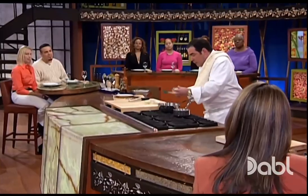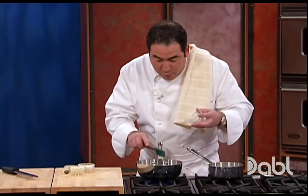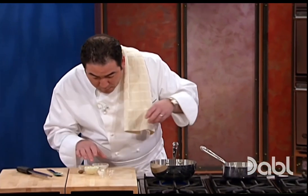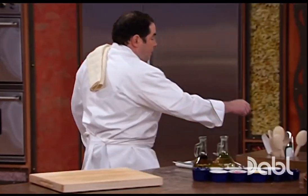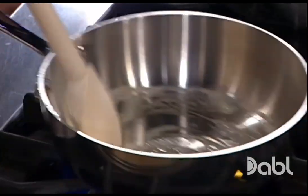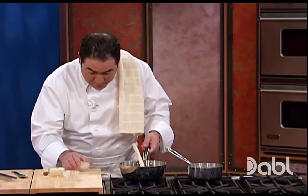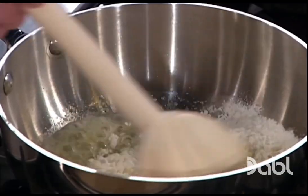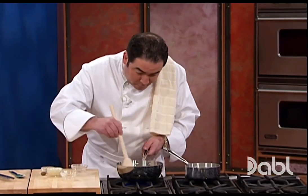How do you do it? Real simple. We're just going to start with a roux. And this roux is basically going to be equal parts of flour and butter. I like working with a wooden spoon, although most people in the recipe will tell you that you should use a whisk. Equal parts, making the roux. You can see it coming together here.